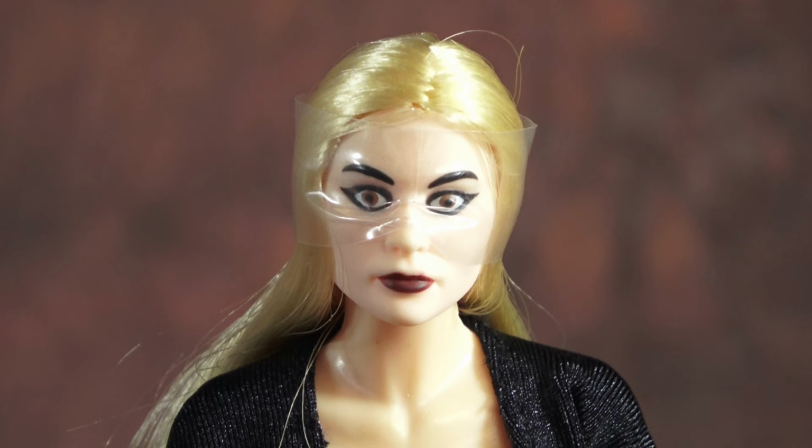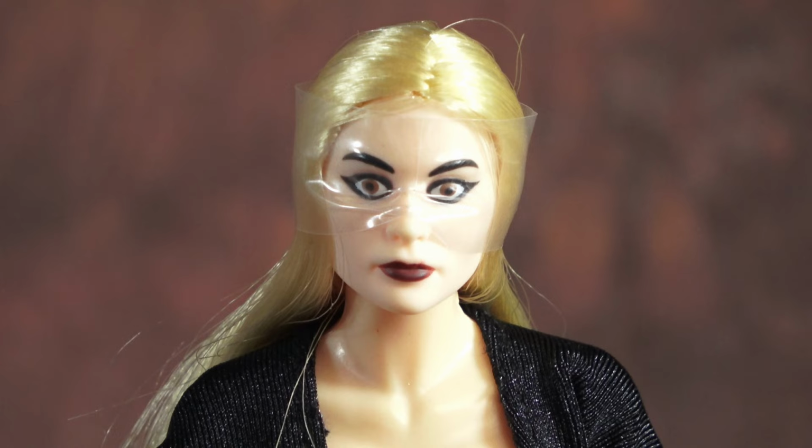In terms of the figure itself, I'm very fond of her expression. I know some folks would have probably wanted a vampire bride baring her fangs, and I would be on board for that, but I also think that could be a variation down the road. I do kind of like her look, the dark eyeliner, the dark makeup.